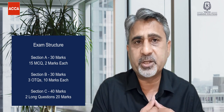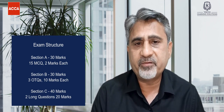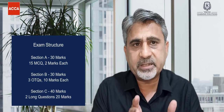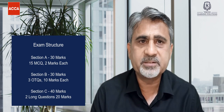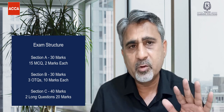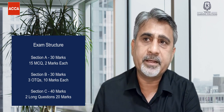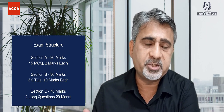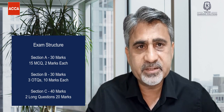Then you have section B, in which you will have 3 questions of 10 marks each, and in each 10-mark question you get 5 MCQs. So we call them OTQs. There is one scenario, and related to that one scenario they give you 5 MCQs. So 15 questions, MCQs in section A, 2 marks each, 30 marks for section A.